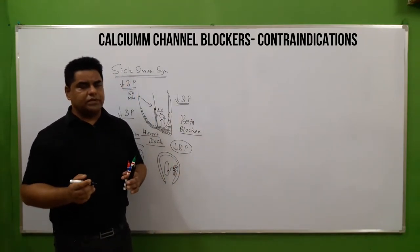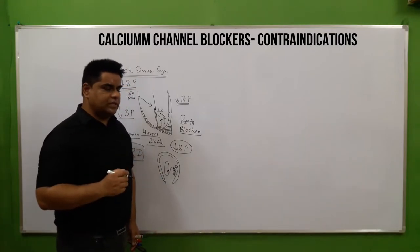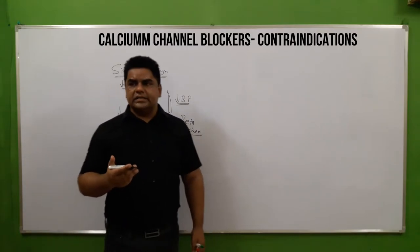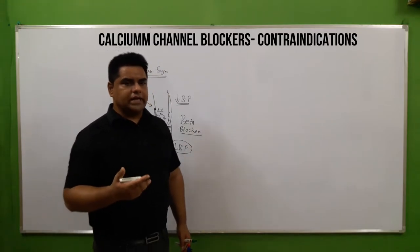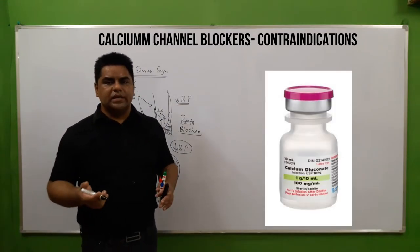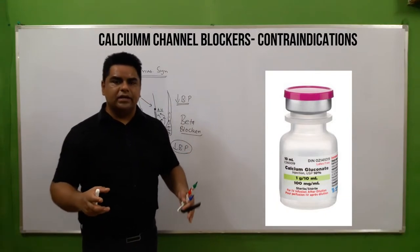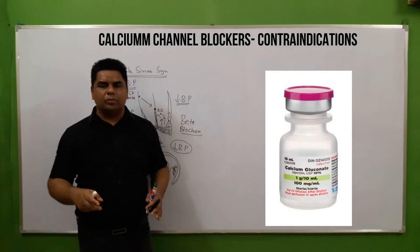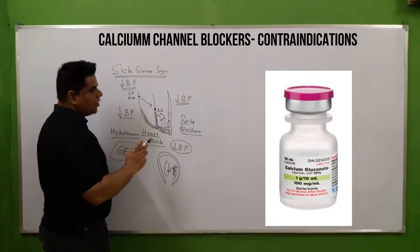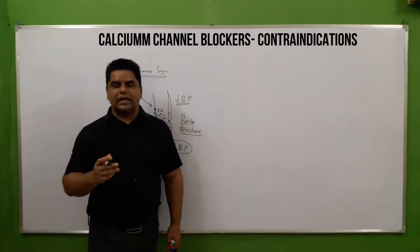So what if there is already a lot of calcium channel blockage? If we block so many calcium channels, obviously the patient will show hypotensive behavior. So in order to prevent this, there is a very simple antidote. Can anybody tell me the antidote of calcium channel blockers? It is quite obvious. If we are blocking the calcium, let the calcium come inside. So ladies and gentlemen, students, we are going to prescribe calcium gluconate, a very useful antidote for the complications of calcium channel blockers, calcium gluconate or calcium chloride.